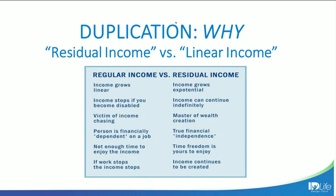And so you want multiple forms of income. In order to do that, you build residual income, because residual income not only builds income for you, but it builds time freedom for you. And that's huge, if you have work income still coming in, okay? So you really want a piece of this residual income.